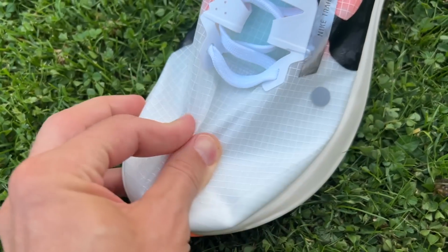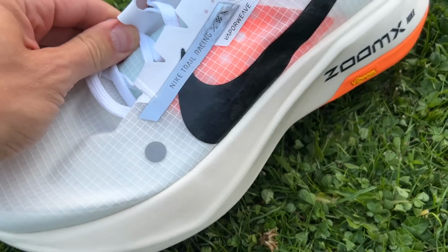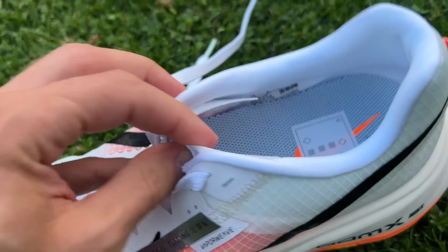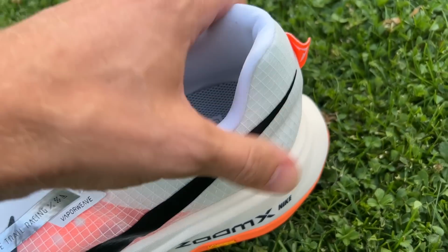This Vaporweave is almost like a slightly ripstop style material, but it's so thin, there are no overlays, and at several points in the run yesterday, I had a little thorn just come through the upper, just nick my toes and just stay there while I tried to work out where it was and pick it out. It's a road upper really. It's just got no protection at all, and for the most part that was fine yesterday.